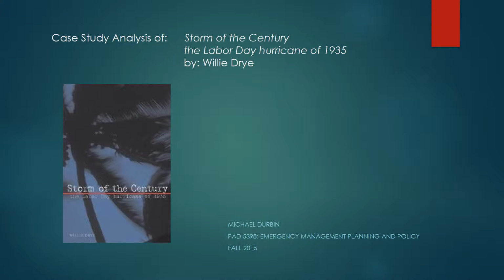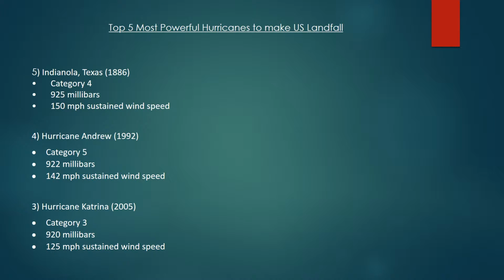Now, in order to understand why this storm was deemed the storm of the century, it's important to put it in the context of other powerful and intense storms in the United States history. In order to do that, I want to compare the top 5 most powerful and intense storms to ever make landfall in the United States. Number 5 was the Indianola, Texas storm of 1886. It was a Category 4 hurricane with 150 mile per hour maximum sustained wind speeds and had a barometric pressure of 925 millibars.